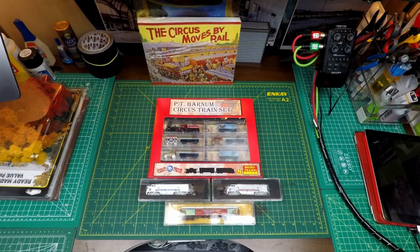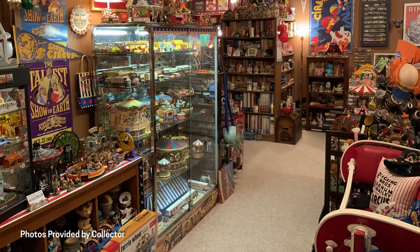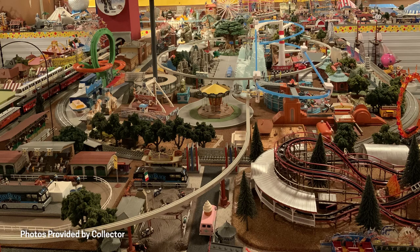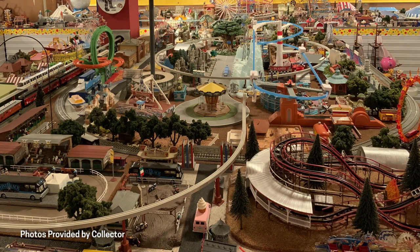Now let's head back to the collector's basement and continue our slideshow. We have been sharing emails, and the following are quotes from our conversation. He pretty much has every circus or carnival train produced in Z, N, H, O, O, and G gauges on display since the 70s.